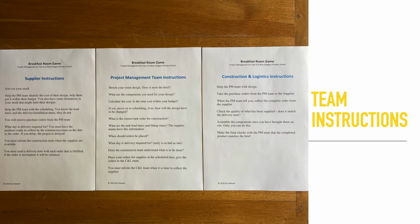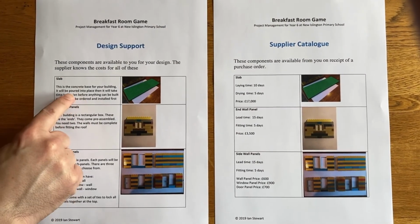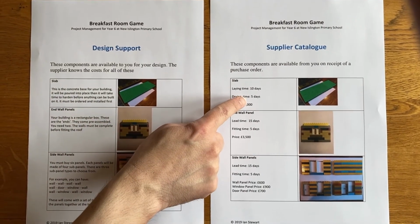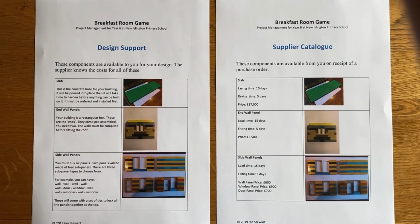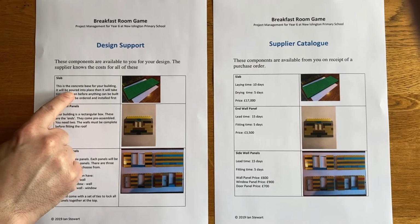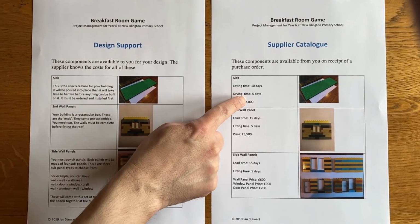Over the next few scenes, I'm now going to talk you through the documentation that they use and the decisions that the children have to make that drive the game along. Here is the design support document for the project management team, and here is the supplier catalogue for the supplier team. Do you notice the difference between the two? Only the suppliers have the costs.